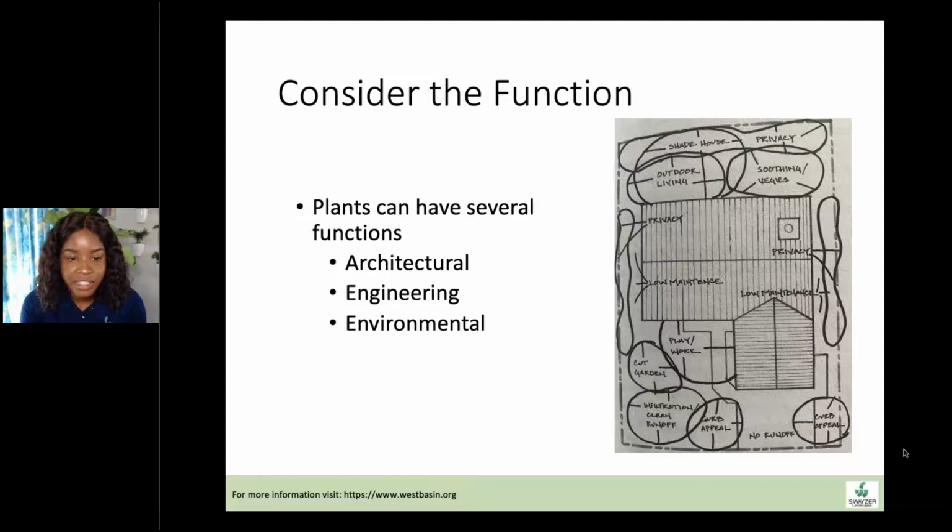Also engineering. Is this plant providing erosion control? Is it on a hill? That's something to consider when you're choosing plants, because not every plant can provide erosion control. And then what are the environmental functions? Is this plant serving as a windbreak? Is it providing shade? All of these things need to be considered when you are deciding what types of plants are going to be going in your ocean-friendly garden.